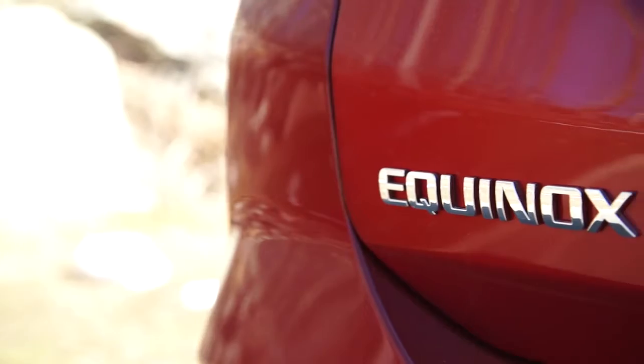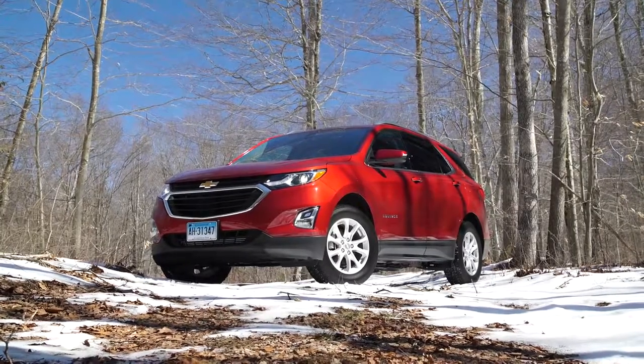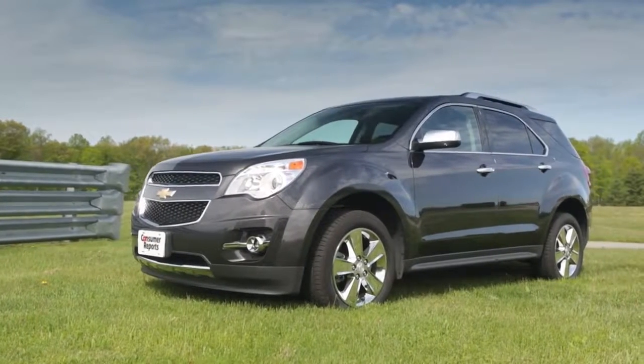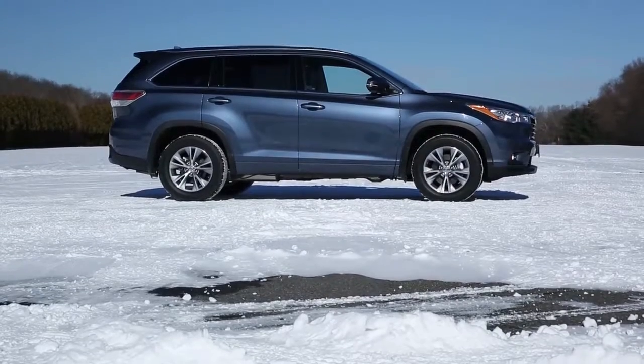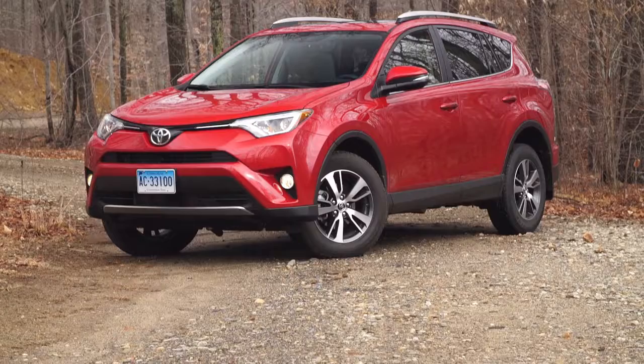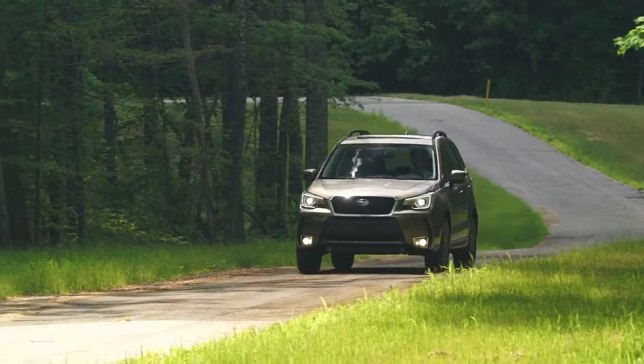The new 2018 Chevrolet Equinox is out, and it looks to turn up the heat in the small SUV competition. The previous and bigger Equinox seemed lost when compared to larger models such as the Toyota Highlander and Hyundai Santa Fe. And it also couldn't compete with smaller SUVs like the Toyota RAV4, Honda CR-V, and Subaru Forester.